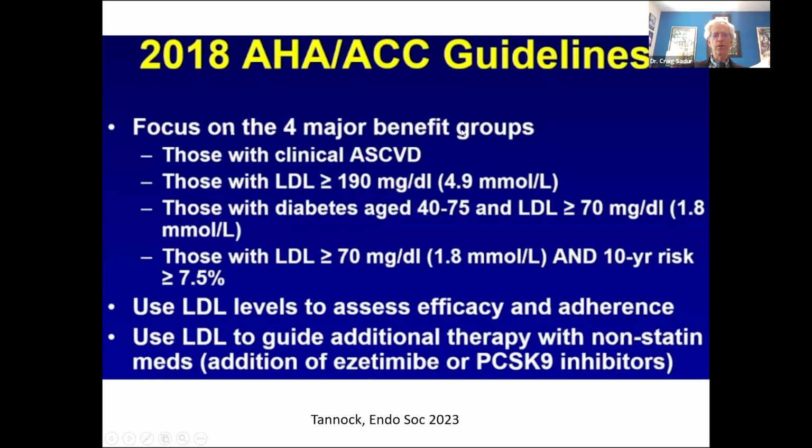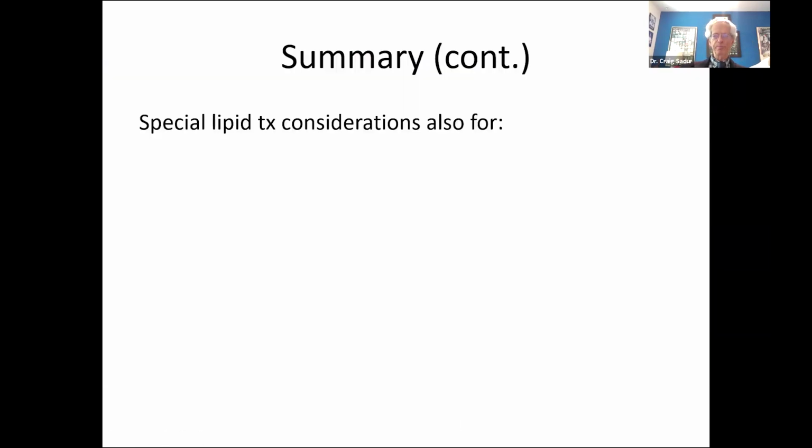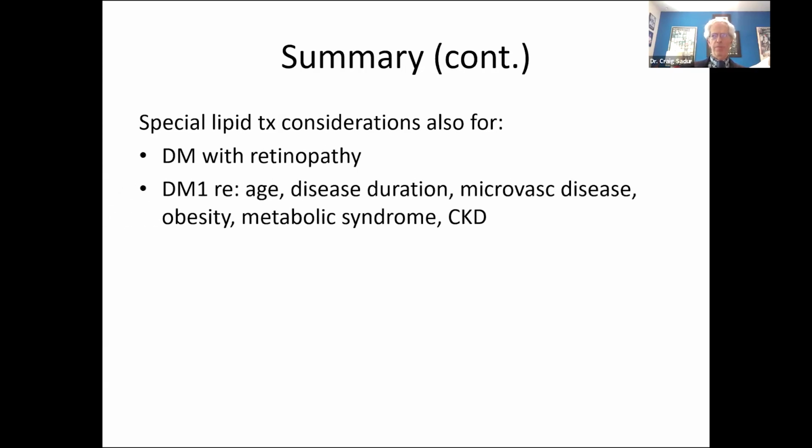So these are the 4 groups that will pretty much account for just about everyone, in which you need to roll up your sleeves and treat the patient to lower future problems. LDL levels are there to help with efficacy and adherence, and LDL can guide us in terms of where we are with therapy.